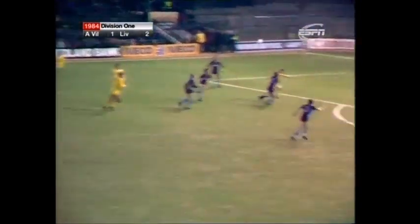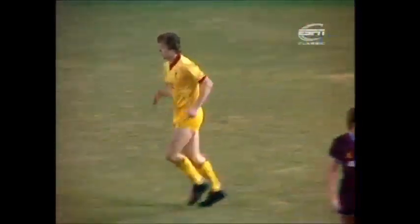Here's Steve Nicol. Oh, and he's hovering again. There is Rush. Well, I say, the man just can't be stopped. It's a hat-trick. This time, Steve Nicol supplies the pass. Rush gets behind the defence, lobs the ball over goalkeeper Nigel Spink, and the goal machine produces another hat-trick.